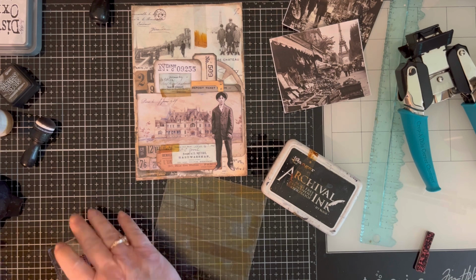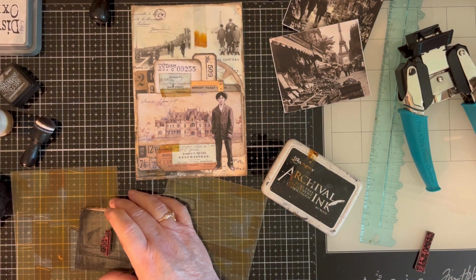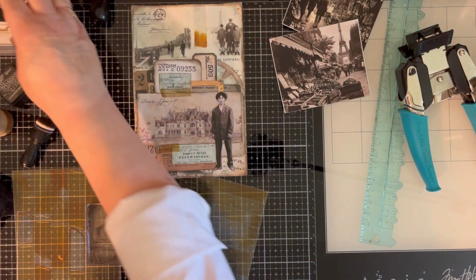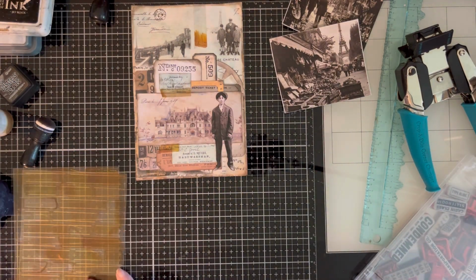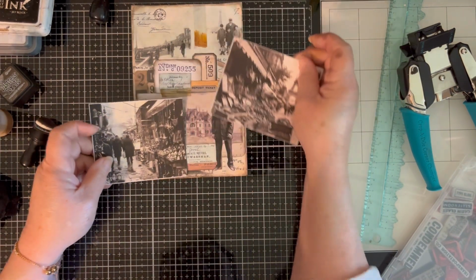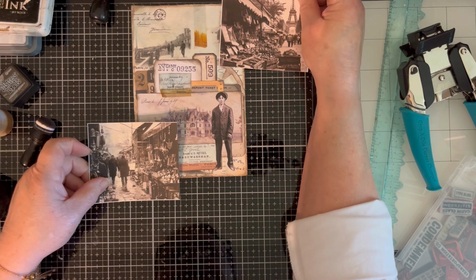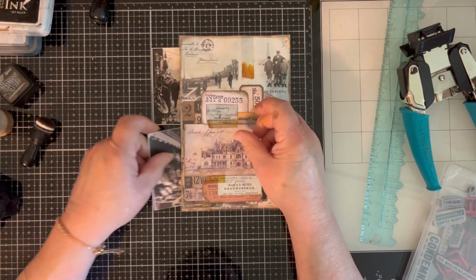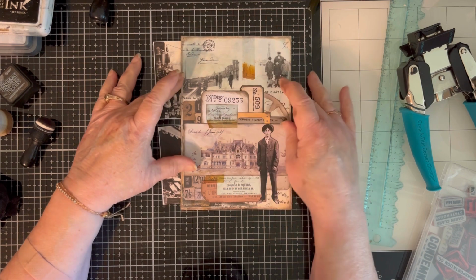Okay. Overall, I'm pretty happy with that outcome, even though I covered up my Ferris wheel that I wanted so badly. We'll just have to make something else and use the Ferris wheel. So let me clean up some of this so you won't have a million things to look at. But see, I think that goes well. So you could use it inside of a journal and then maybe put these in a couple of pockets. That would look cute.